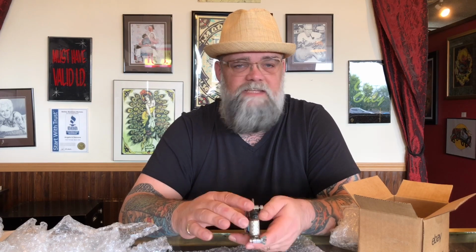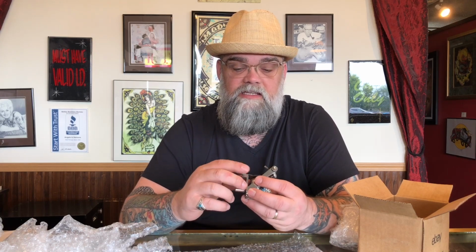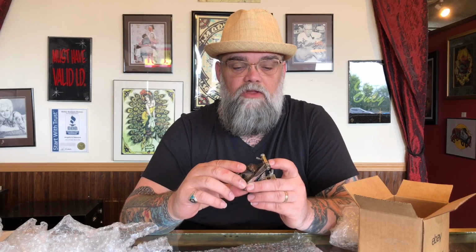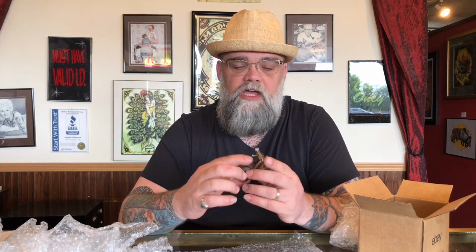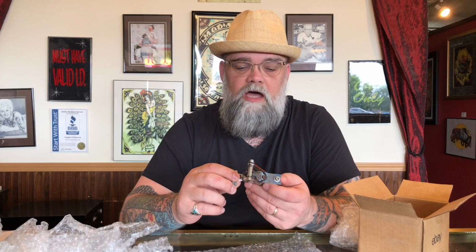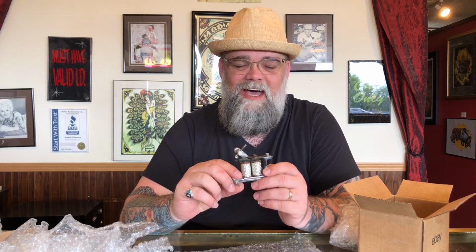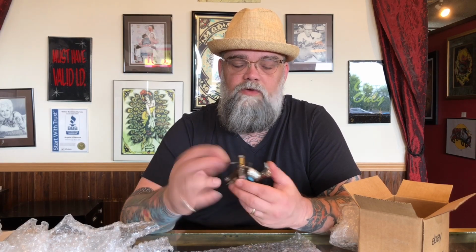This one looks like it has been resprung. It has a national Y spring on the back. That's why I can tell it's definitely not an original spring. And it looks like the armature bar may have been changed as well. Those normally came with silver armature bars or silver colored armature bars. This one's a black one. Chances are somebody upgraded this one back in the day. It does have a silver contact point, which is nice.